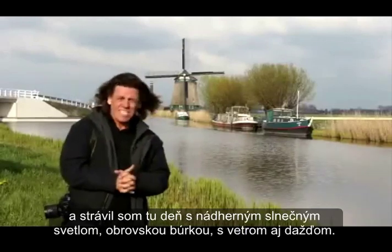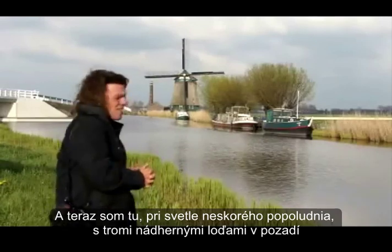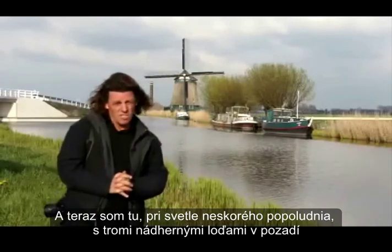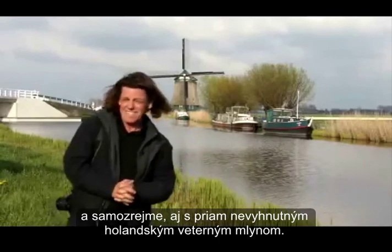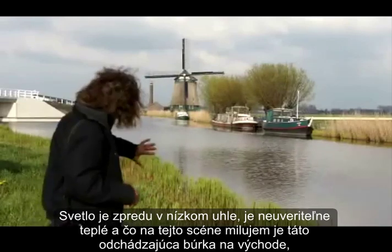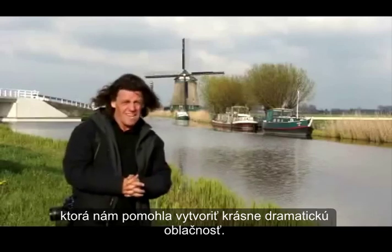It's been a day of great sunlight and great storms and some wind and rain, and I find myself now in this late afternoon light on a dike with 3 wonderful boats in the background and, of course, the quintessential Dutch windmill. The front light is low angled, it's incredibly warm, and what I really love about this is the passing storm to the east. It's setting up for some dramatic lighting.